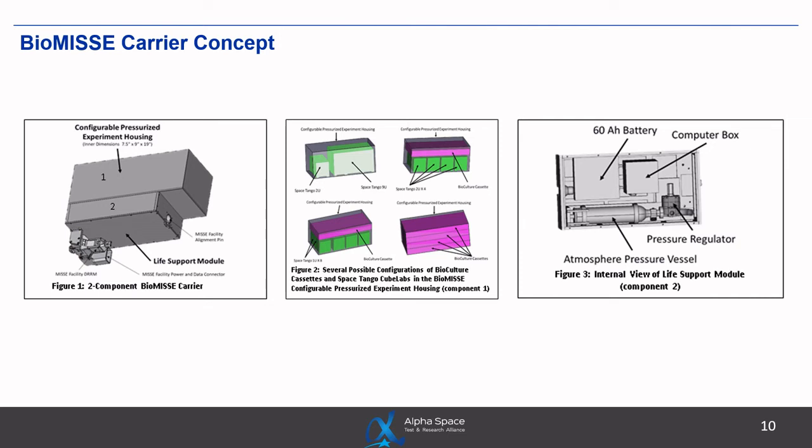The BioMISSE carrier is based on a straightforward concept. It's a pressurized, environmentally controlled container that provides a controlled environment and support utilities for one to several life science experiment modules that use existing internal experiment facilities. In essence, BioMISSE replicates on a much smaller scale several life science experiment facilities that are currently inside ISS. As an example, one BioMISSE carrier could contain and enable operations of several of Space Tango's Cube Labs, along with one or more of NASA bioculture modules.